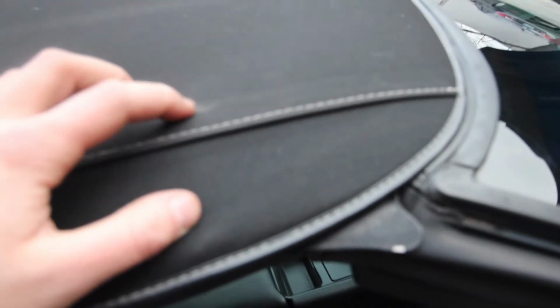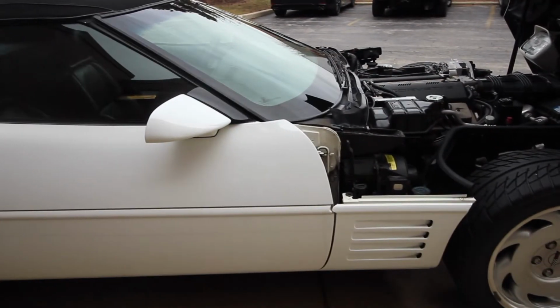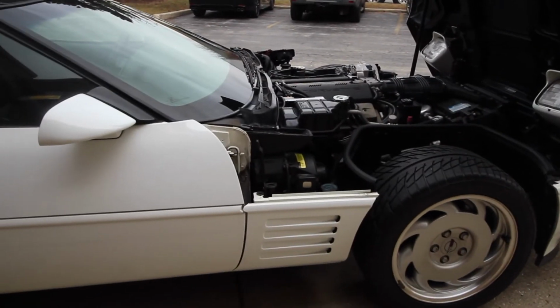Oh, and the only thing I noticed on the top is, well, it's excellent. Back window has no smokiness to it. And right here, maybe when it folds down it rubs. So it's not ripped through, it's just a little rubbing on the surface. That's it though. There you go, 92 Corvette, cream puff, 51,636 miles was it. We're going to fire it up now.